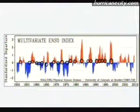Here is the El Nino Index going back to 1950. Now, this is a really interesting image, and I want you to pay close attention when I'm about to show you. Let me get my notes handy on this. Let's start back in 1950.